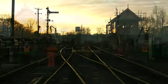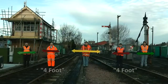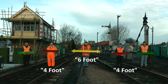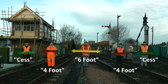As you can see, we have 2 running lines. We have the 4-foot ways indicated by the men on the track with the red arrows. We have the 6-foot way as indicated by the man with the yellow arrow, and the cess as indicated by the men with green arrows.